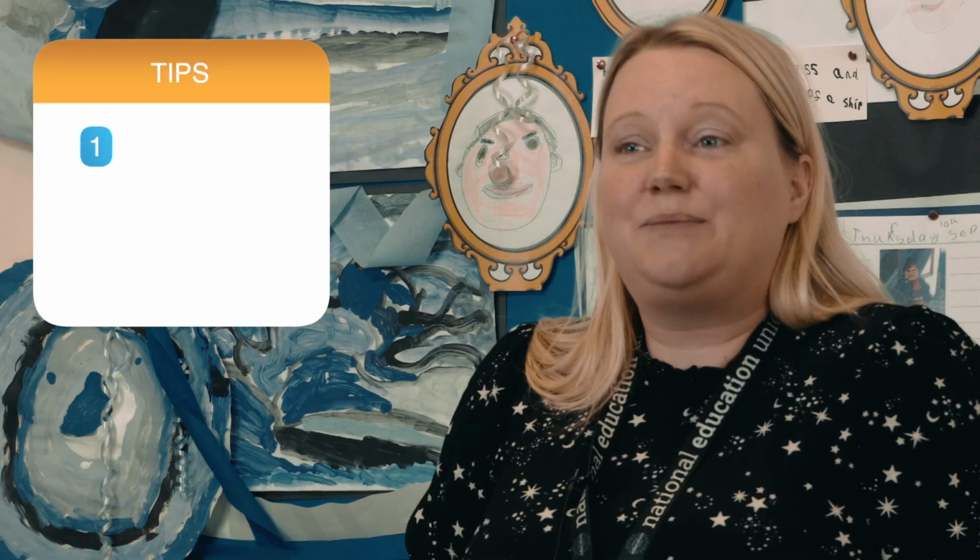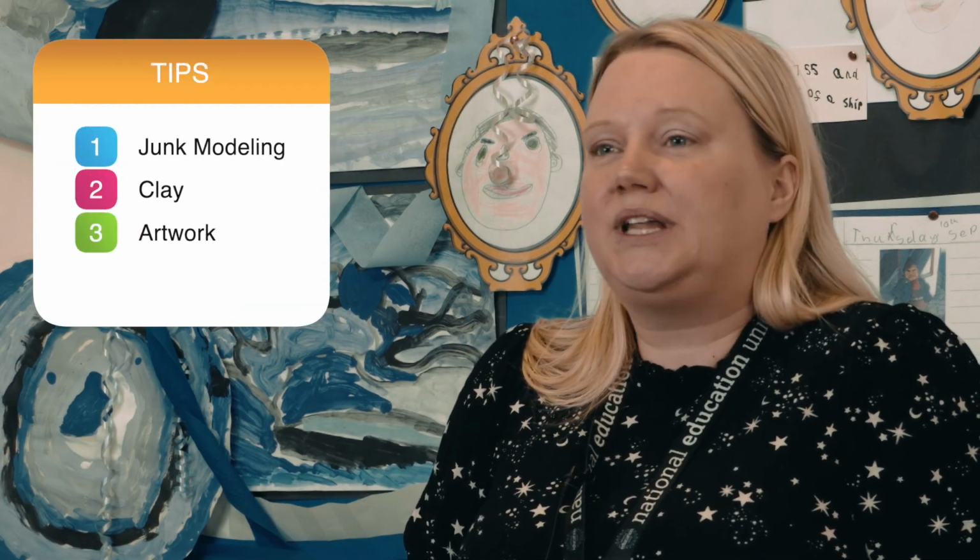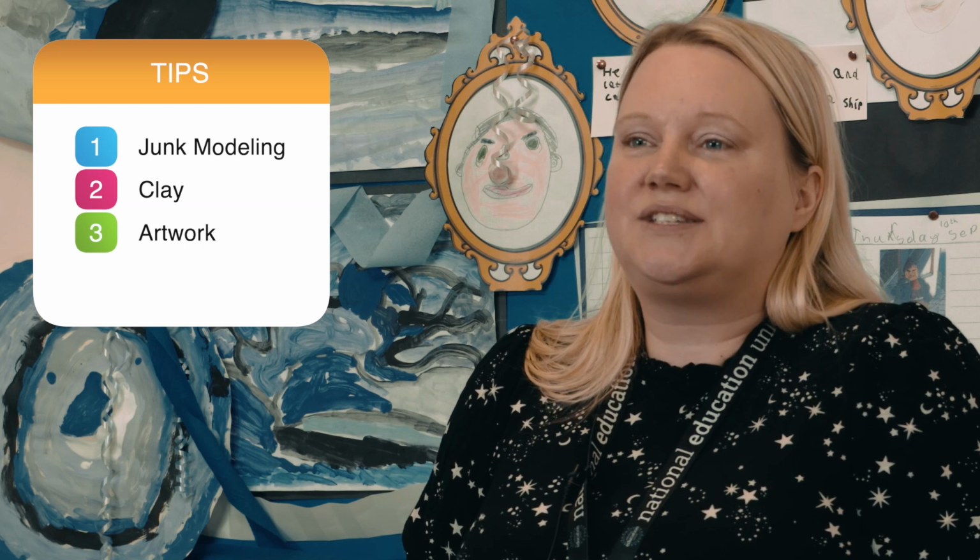You might decide to make your own objects with junk modelling or clay, or even make some fantastic artwork. If you can't borrow really rare or expensive objects from the museum, make your own. Or maybe you could make a newspaper report or a video of the object to play at your exhibition. Letters and diaries can be a really useful way to find out about the past. If you haven't got any you can borrow, maybe you could write your own.